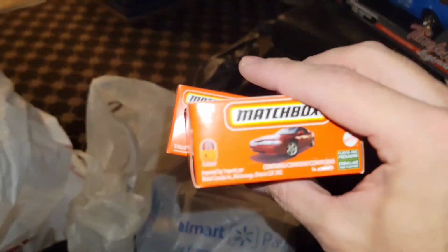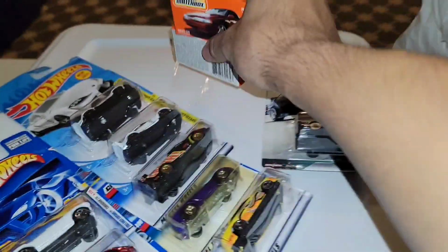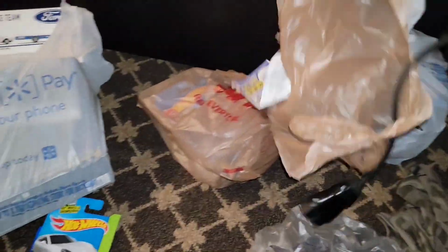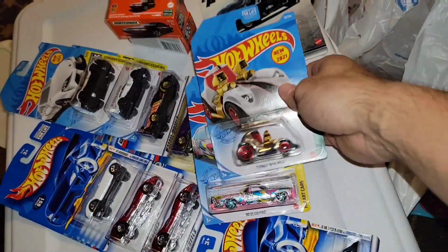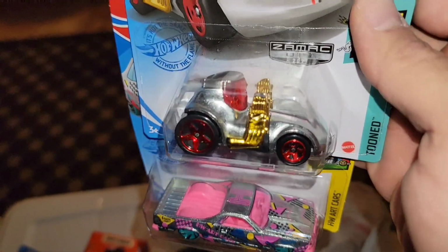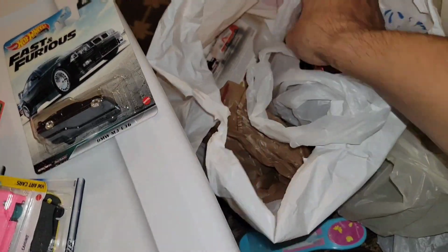And then I did pick up two of the Power Grab Ryu Asada Subaru SVXs before I left Arizona. This is my tuner for the Mustang, so I got to put that back in the car. I believe these were for the first hauls. Yeah, these were from Denver. You got the Zamac, number 14 El Camino, and the number 15 Tune Twin Mill. What else is in this bag?